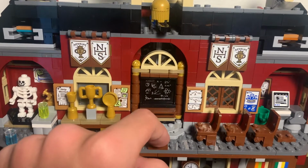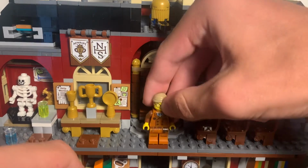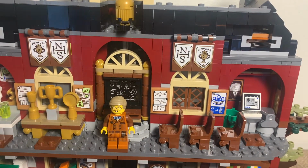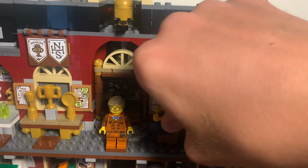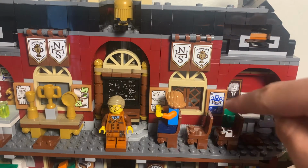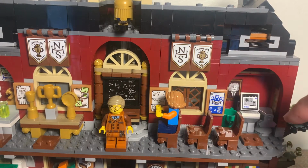They have another spot for a teacher such as Mr. Clark. He can stand right there. And then you have spots for your students. I'm just gonna put a student there and they can just sit there. I love the detailing on the chairs. They do have some more little stickered signs right there.